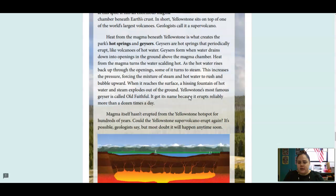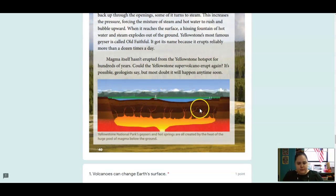Yellowstone's most famous geyser is called Old Faithful. It got its name because it erupts reliably more than a dozen times a day. Magma itself hasn't erupted from the Yellowstone hotspot for hundreds of years. Could the Yellowstone supervolcano erupt again? It's possible, geologists say, but most doubt it will happen anytime soon. So this is showing the heat underground, the magma, and that magma is heating the water, and then the water and the steam is what comes out of the geysers.